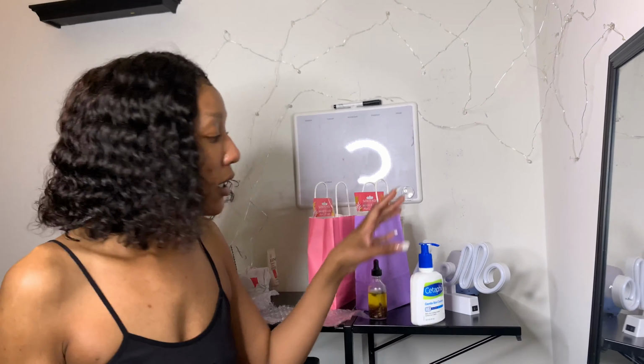So yeah, skin is the same thing. I gotta be consistent. Once I get my skin on a good regimen, maybe a month in, I definitely think my skin is gonna be where it needs to be. Right now, I'm very much so pleased. I love the Rose Galore. I love the product. I can't wait to buy again. So yeah, I'm pretty pleased. I think this is gonna be a really great combination.